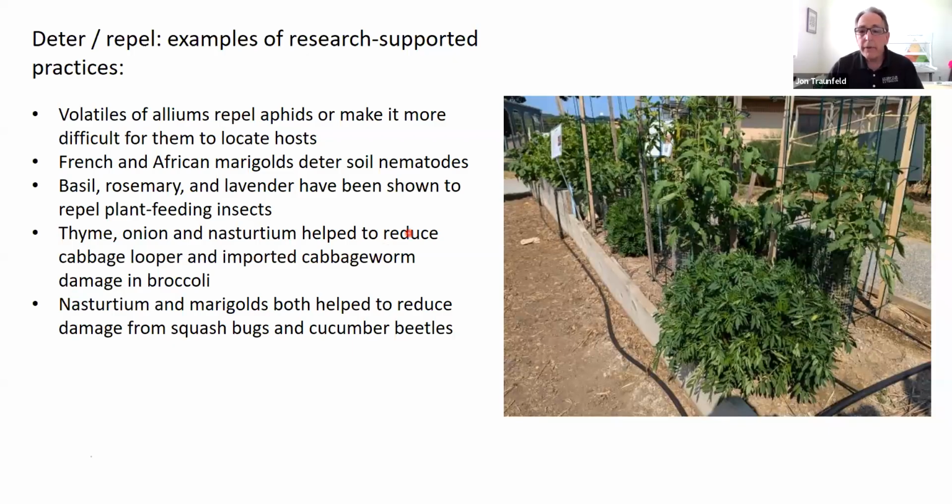And here's a photo of tomatoes with African marigolds, which are actually from Mexico, but they're called African marigolds. And if we know we do have, say, a root knot nematode issue in our soils, planting marigolds and then turning them into the soil where they decompose and then can release compounds that are effective at suppressing nematodes in the soil. So it can work.